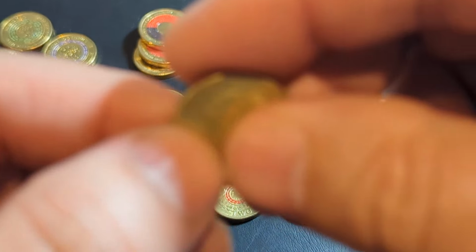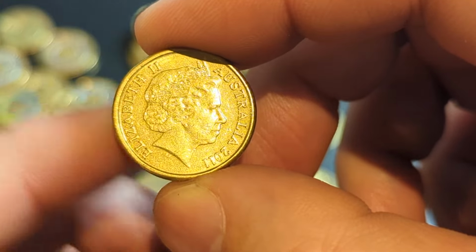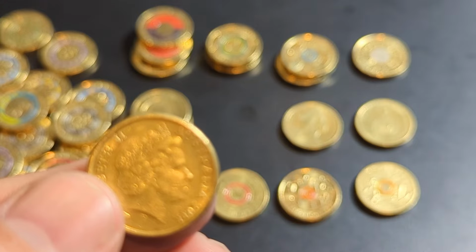The next one is a 2011 $2 coin. Probably one of my favourite $2 coins to find. Low mintage, certainly the lowest of the Aboriginal Elder coins.